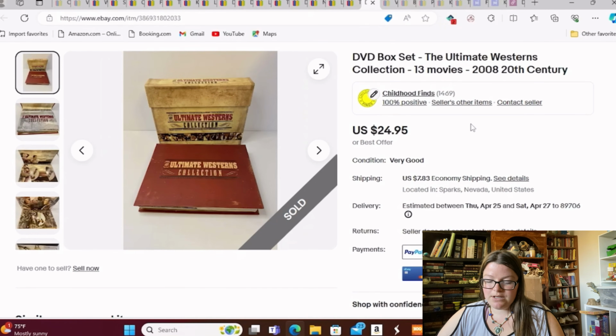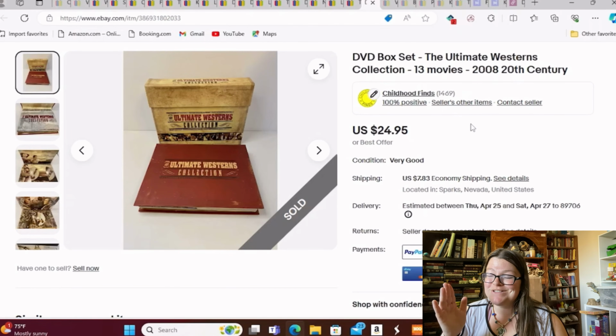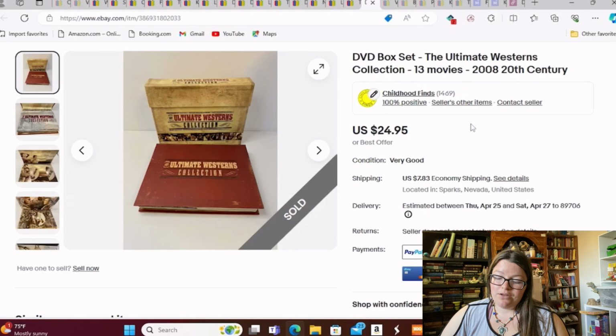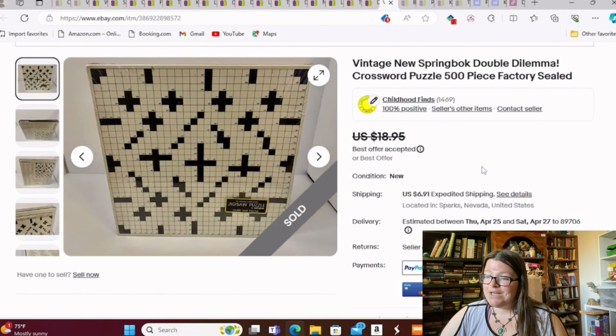And then this one I've had for probably 6 to 10 months. And I remember exactly the community yard sale I got it at, but it's a DVD box set, The Ultimate Westerns Collection, 13 movies, 2008, 20th Century, sold for full asking of $24.95, and order earnings was $18.96. I paid $1 for it, and I made $17.96.